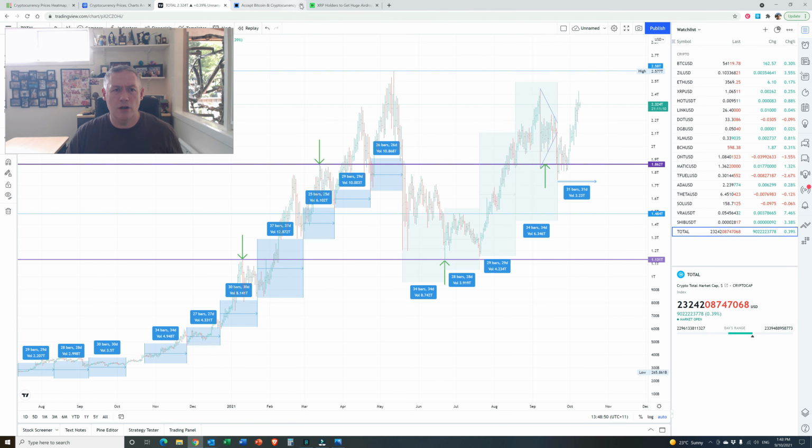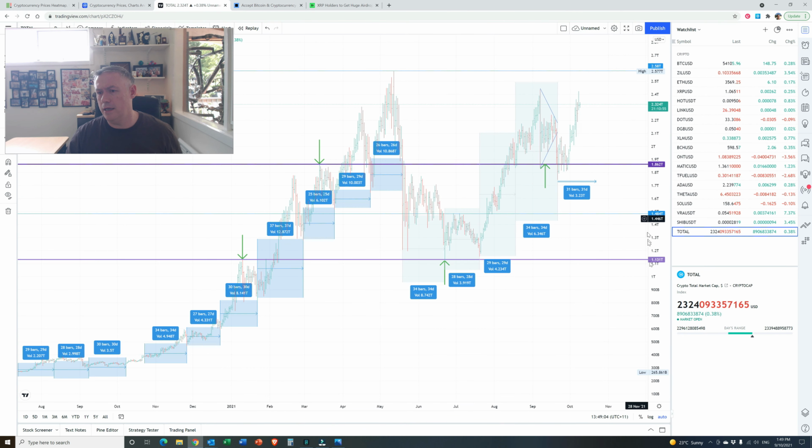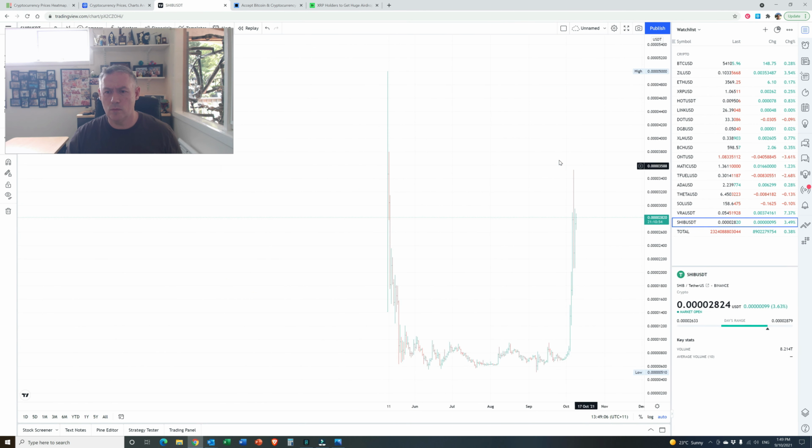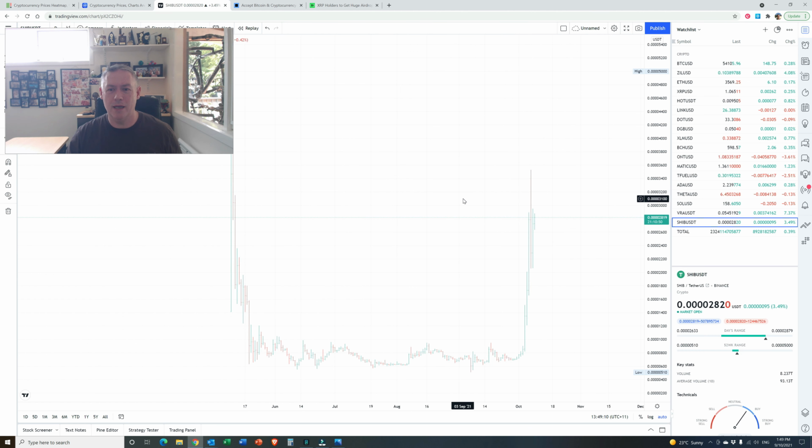What else do we want to go to here? I also got messaged over the week regarding Shiba Inu. Shiba Inu has moved up dramatically over this last week, 2 weeks really. Actually, we'll just have a look at the chart here. Where's Shiba? So you can see it's pretty much gone parabolic.